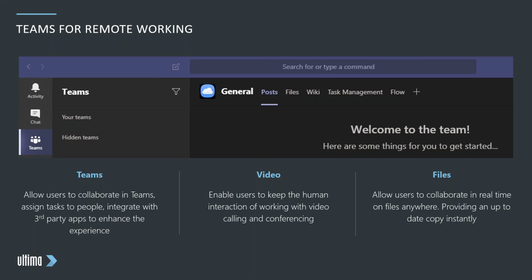We can have task management in there. So if you've got, let's say, seven things that need to be done, you can divvy them up to people within that team. You can then build flows within that. So if someone puts a document in the file section, it pings, let's say, the lead contributor, so they know that's been done. Whatever it may be, there is a load of stuff that fits within Teams, and it has made it really powerful and really easy to contribute to and work with, and to build out multiple channels within it.